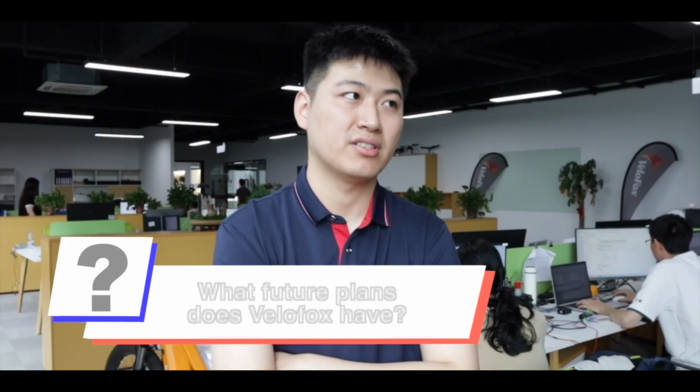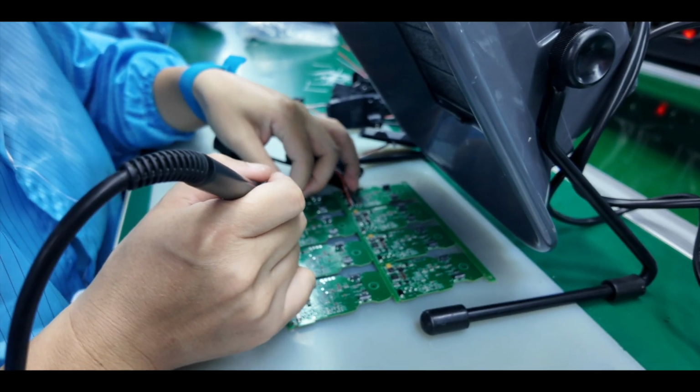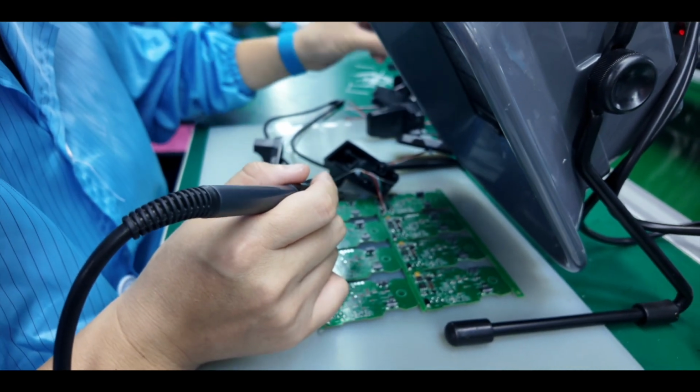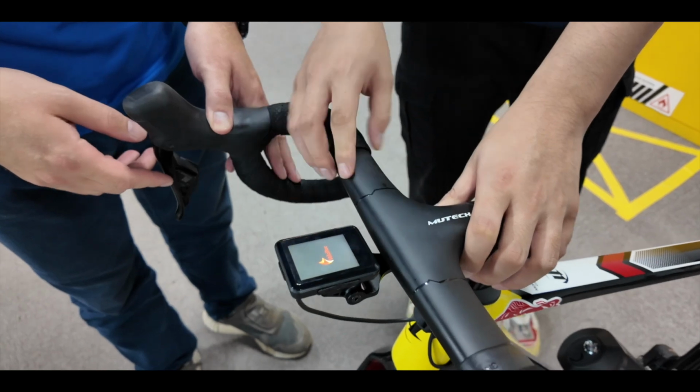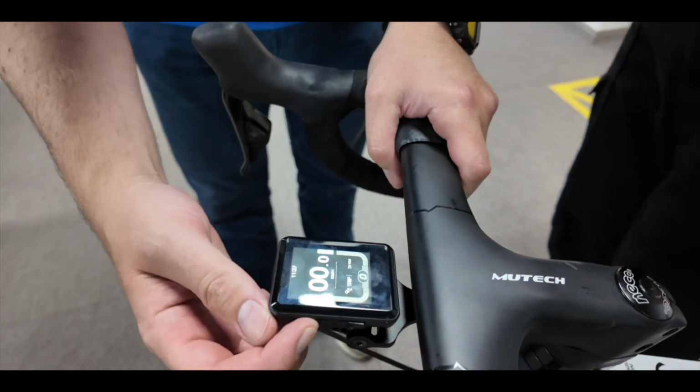Yeah. Okay. So now we are focusing on the second generation, which is about IoT, which is very popular nowadays. We have these IoT applications integrated in our HMI, which allows our products to be connected in the network with so many things, like a helmet, your phone, your app, and many things you can imagine. And that's what we are trying to achieve in our second generation of products at Velofox.